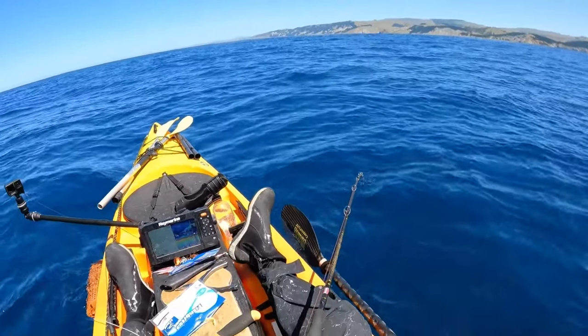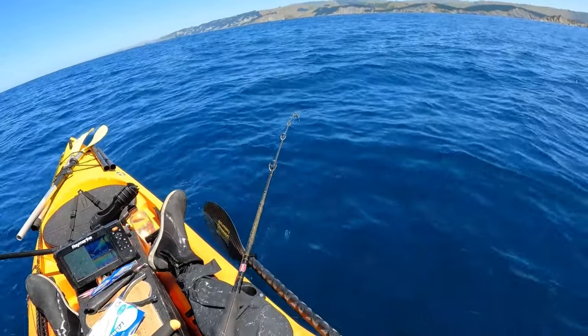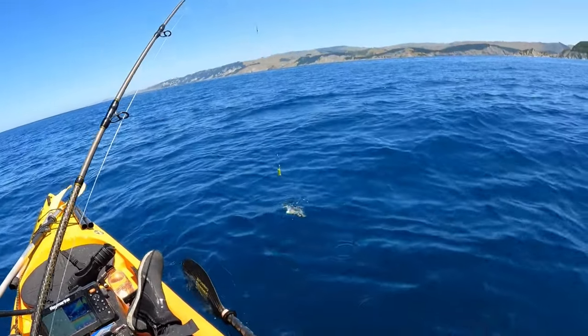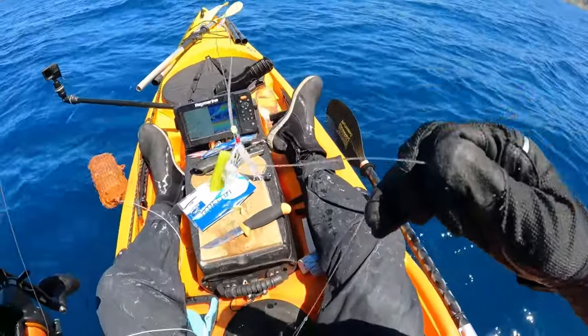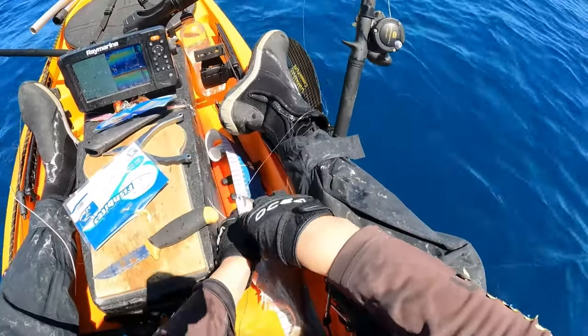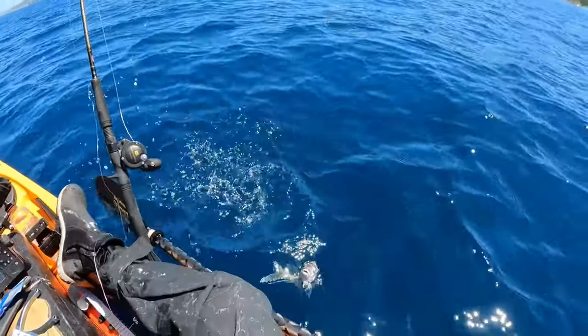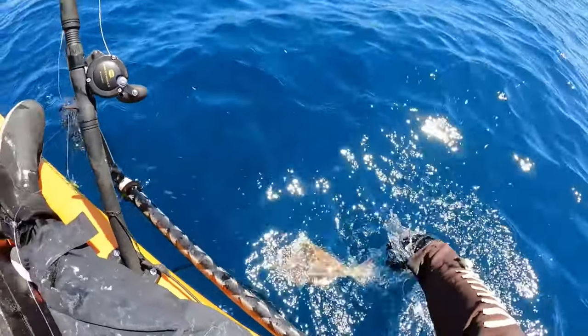Back on the rod, it was another hookup and another small tarakihi coming to the surface. Quick measure for later reference, and then back in the water after a little bit of confusion, and off back to the reef. This time we're going to send a soft plastic down and see if that'll take any interest of any of the blue cod down there.